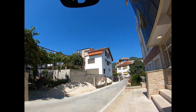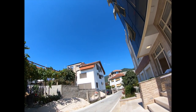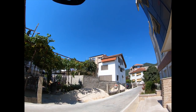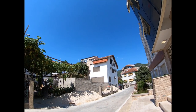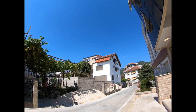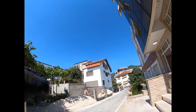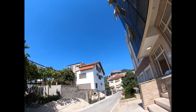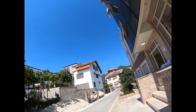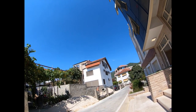Hey guys, I'm in Tivat, Montenegro. I'm gonna ride my Trek Fuel EX5 2021 Deore 29er, of course, trail bike, and I'm gonna be riding around an abandoned mansion and abandoned plot close to Porto Montenegro. Let's see what kind of trouble we can get into.